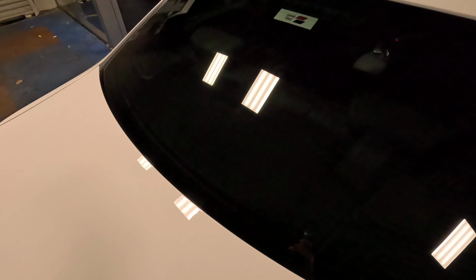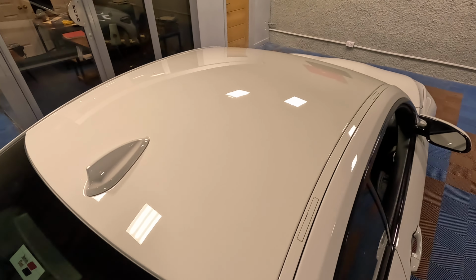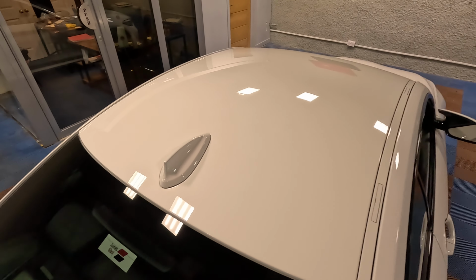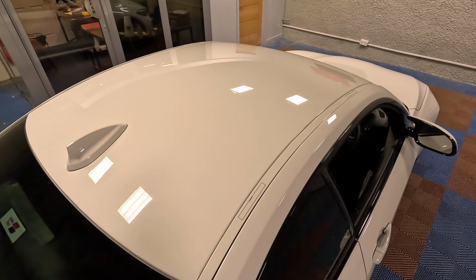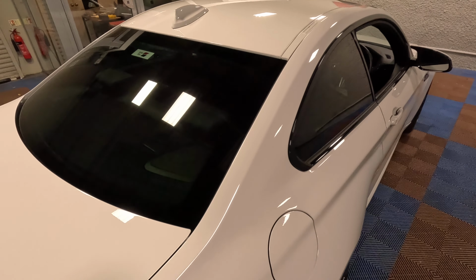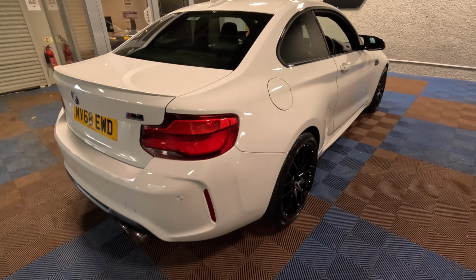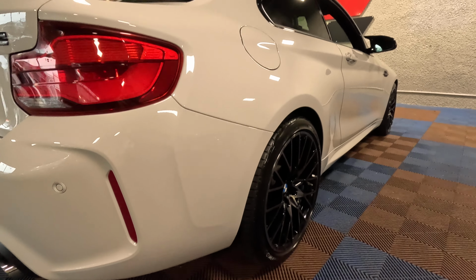And moving on to the roof. Something you don't normally see in a car dealer's website is the roof. But it's always worth having a look up here, guys, because you never know, something could have been dropped on it. And the last thing you want is a dent or any marks in the roof, because no one wants to get involved in fixing a roof.